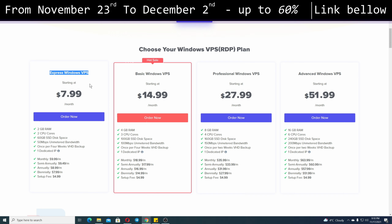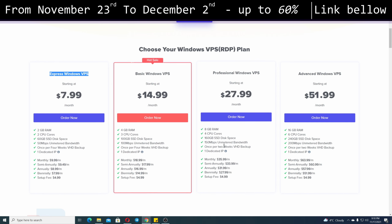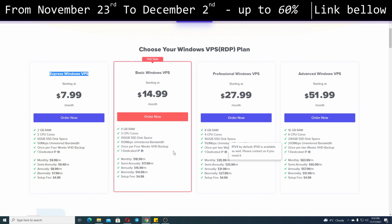And again, this provider works perfectly fine. I've been using it for almost 2 years. It's really a good option, and you do have some stronger ones: 8 gigs, 16 gigs, lots of CPU power, and quite a bit of storage as well. Another good thing is the bandwidth. You get 100 megabits per second with the basic plan, which is more than enough.